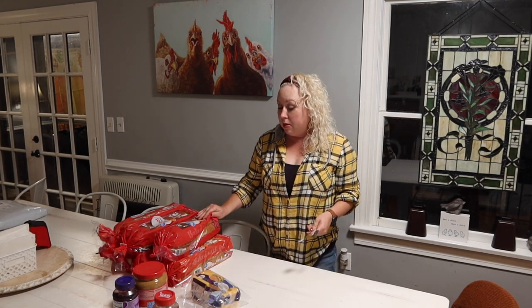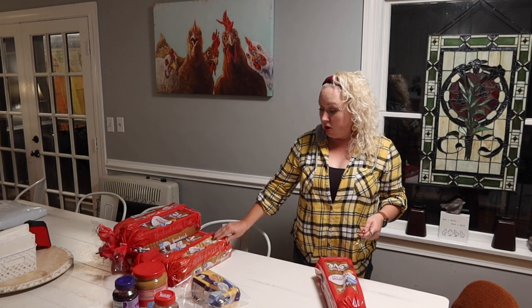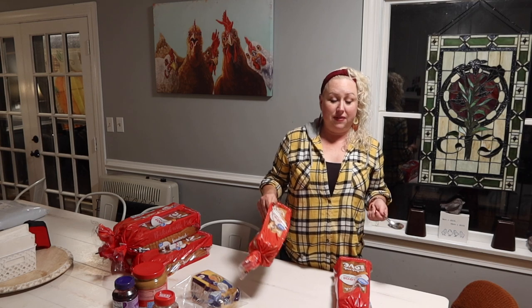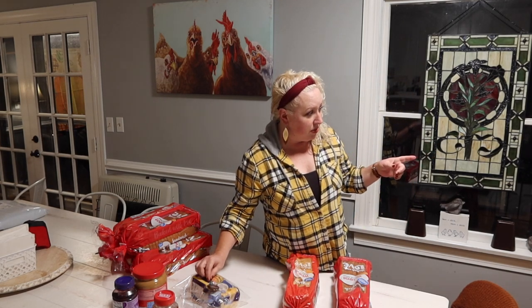Alright, so different shirt, must be a different day. But this evening I'm going to work on doing the prepped ahead grilled cheese sandwiches, which is 2 pieces of bread and 2 slices of cheese. And if that doesn't seem like an important life-saving thing to have done for you, then you can just totally skip it.